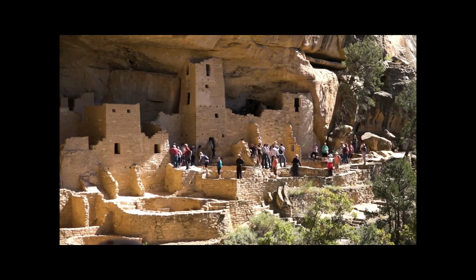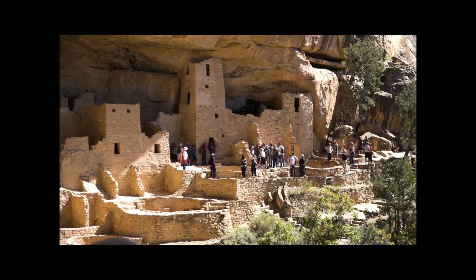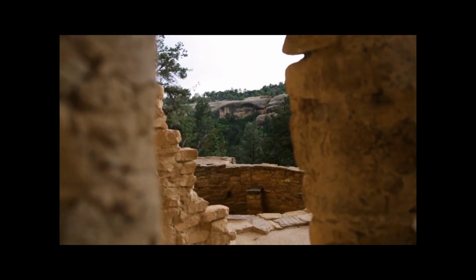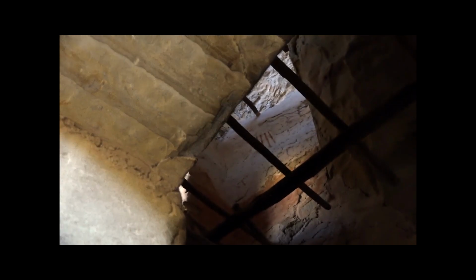From there, we continue on up the steps, and we actually enter the site at that point. We actually get to walk up and around several kivas and look into a room with original plasters. The kiva structure, a lot of people are kind of mystified by it when they come into the park.